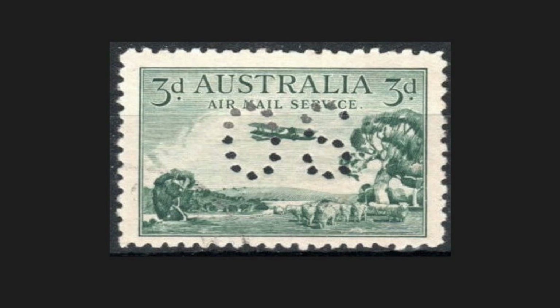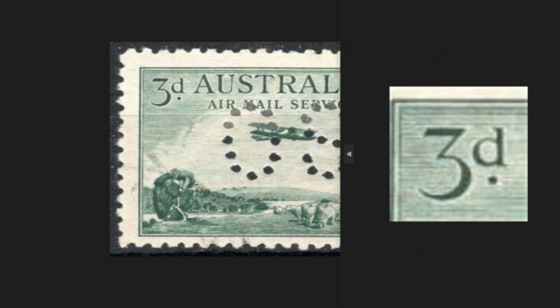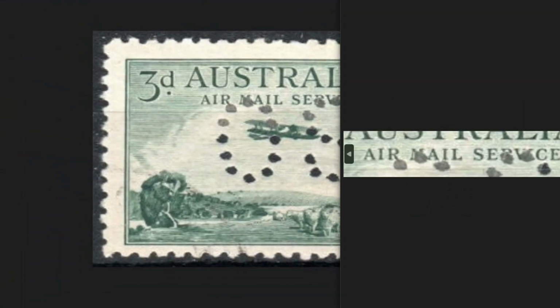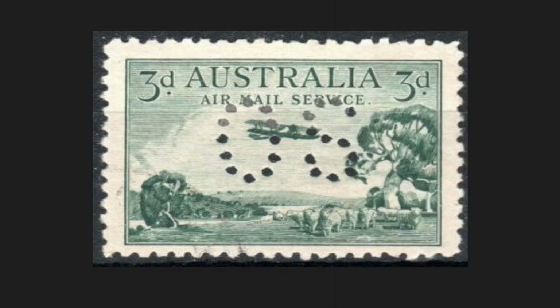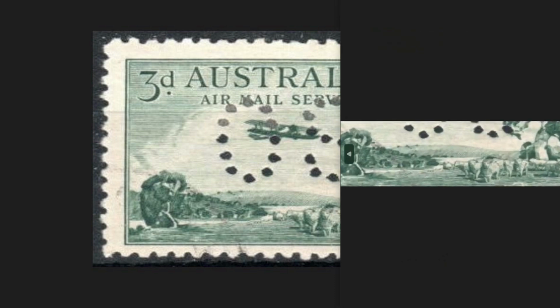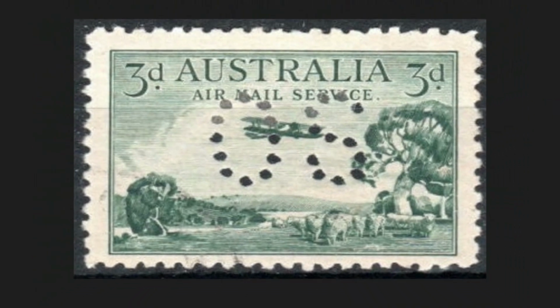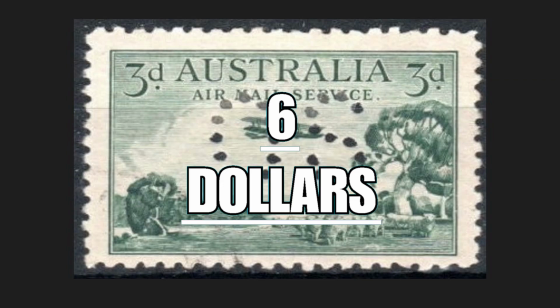Above the aircraft, the inscription indicating the nominal value of the piece, or 3 pence of the Australian pound, followed by the writing Australia. Under, another writing, which translated means airmail service. Under, one of the typical landscapes of Australia, with a flock of sheep grazing. Dark green stamp. It had a circulation of 3,720,000 pieces, and it's worth $6.